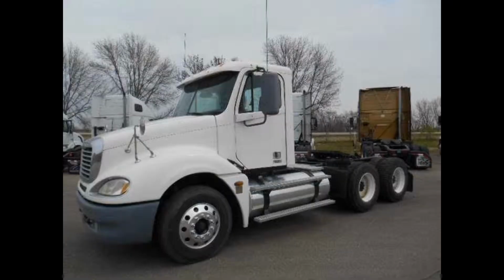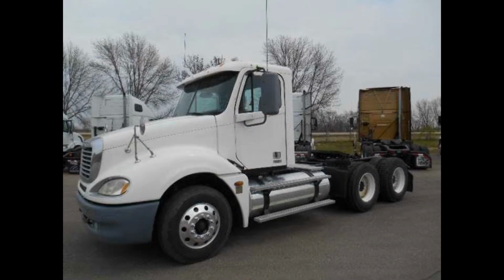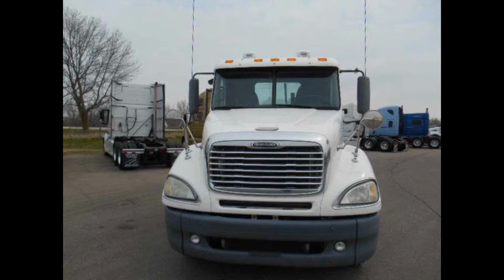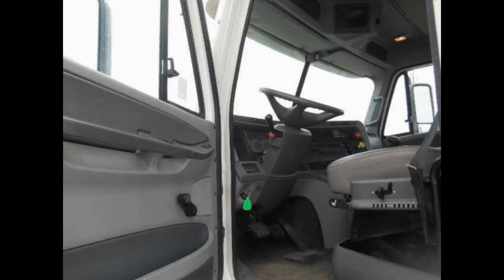Next up we have a 2006 Freightliner CL120. Actually, we've got two of these matching. Detroit, 455 horsepower, 10 speed. Nice day cab trucks for sale. Heated mirrors, cab extenders, dual tanks, and a 170-inch wheelbase on those.